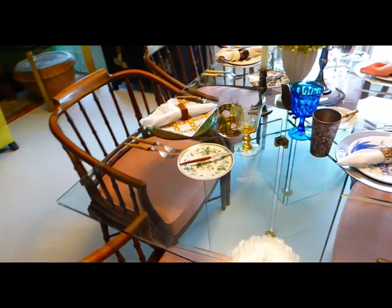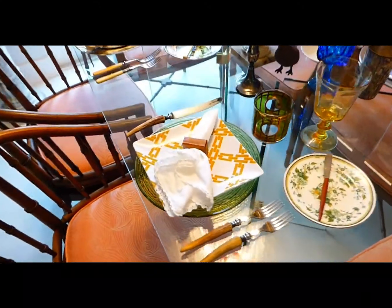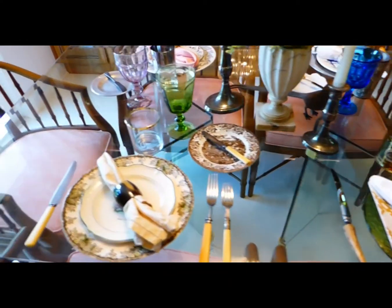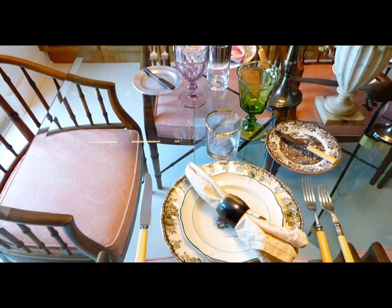Now, what I love about this is that to set a table like this would be great because everyone gets their own kind of unique table setting. And as I was saying earlier, as you're shopping around, it would only require that you have one set of each of these patterns to work with.